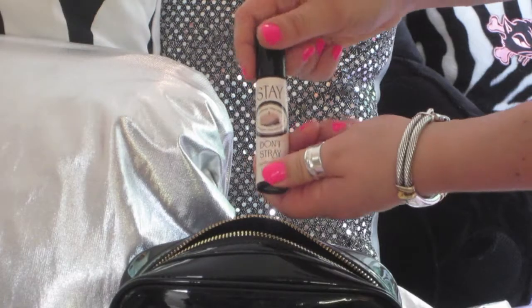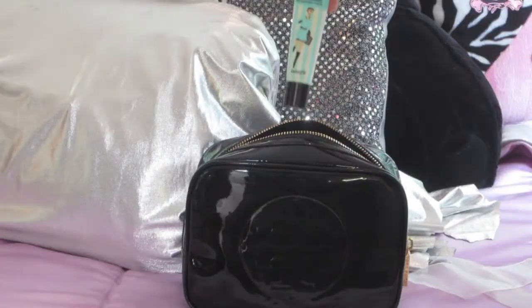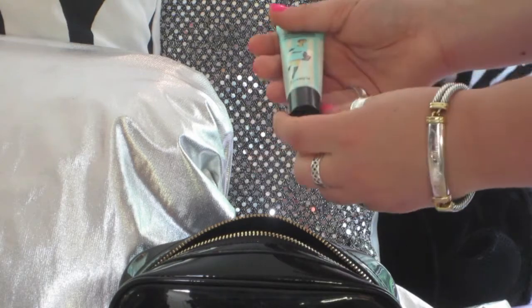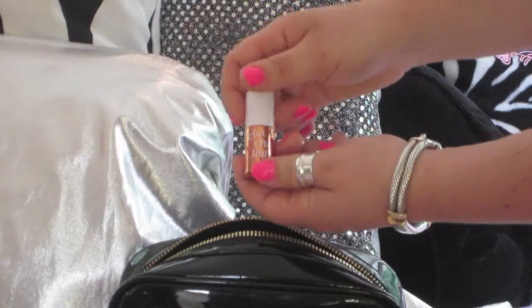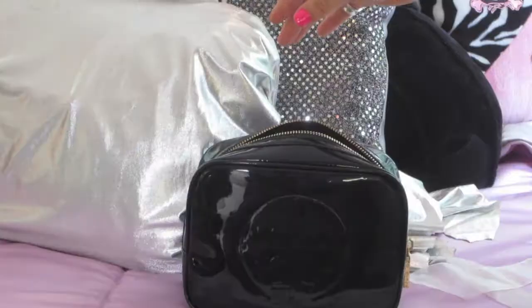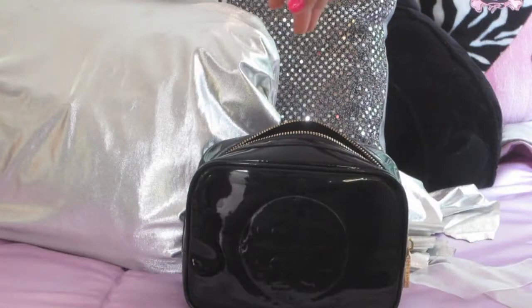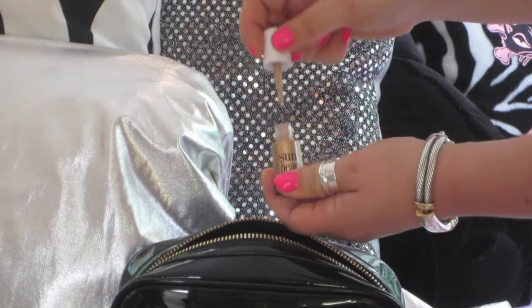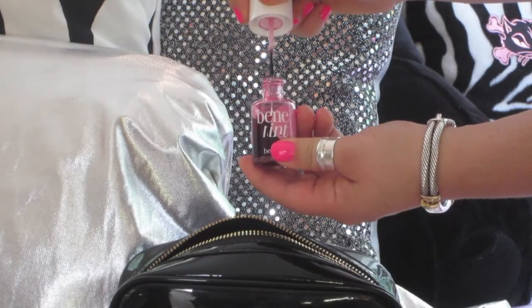My Stay Don't Stray Primer. I like to wear this under my concealer because it really works very well. My Porefessional Primer. This is like a live-by product. Like, I love this, and I will definitely be repurchasing it. My Cha-Cha Tint from Benefit. My Posy Tint from Benefit. And my Sunbeam from Benefit as well. I have been loving these so much, and I'm definitely purchasing the full size eventually. My Benetint, which I do have in the full size, and I love that.